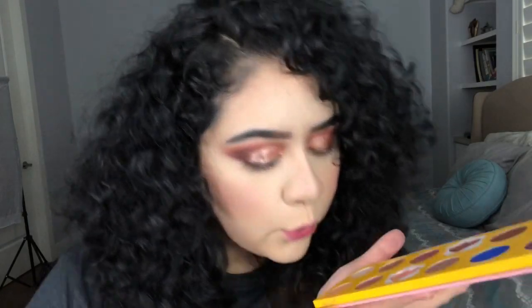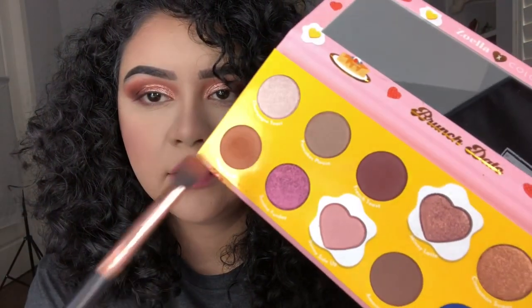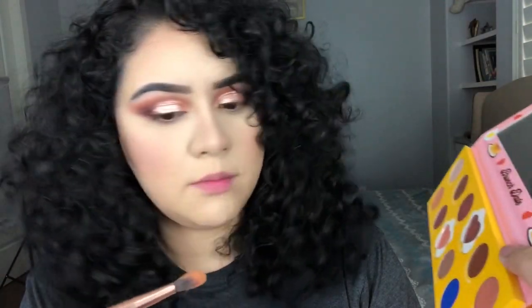Okay, so I finished the rest of my face, and now I'm just going to take, what we gonna take, girl? I guess we'll just take the same colors that we used above. No, actually, I'm gonna take Maple Syrup. Whoa, what the heck? What just happened? I'm gonna show you. So I barely tapped it. Do you see that? You can't see that on the camera, but it's like crazy fallout.